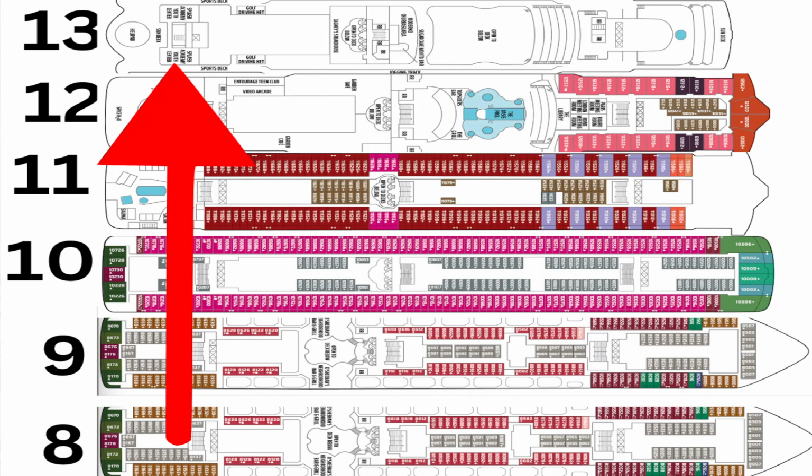If you're traveling with children who are going to use Splash Academy regularly, booking any cabin in the aft of the ship would be most convenient for taking them to their kids' activities. I hope these hints have been helpful to you.